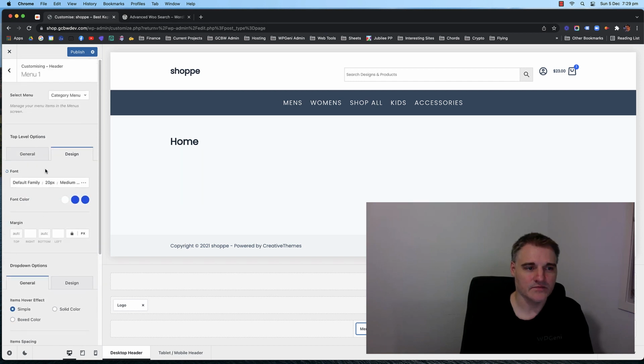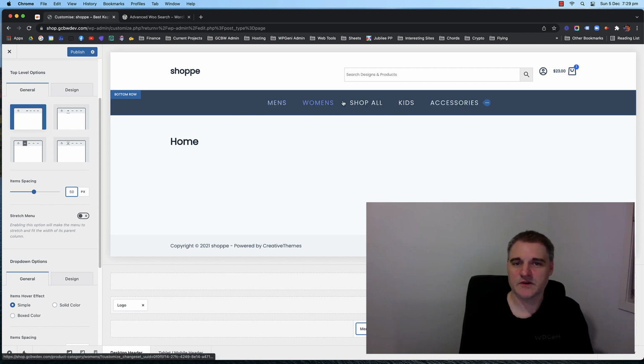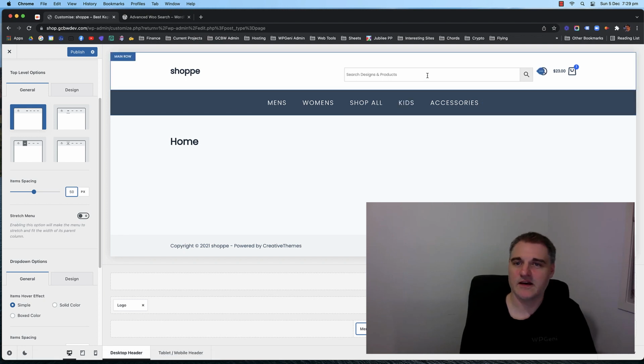Oh yeah, here we go. This is where the item spacing is. So if you go 25, you can see it's stretching out. It's actually 100. So if I go 25, but let's go, say, 50 pixels, just to spread that out a little bit. So yeah, that's looking pretty cool. So we've got our main categories all set up with the font size and everything like that. And as you can see, we've even now got our search bar here, which is pretty neat.